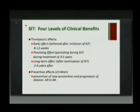In children, they have been found to prevent new sensitivities and the progression of disease from allergic rhinitis to bronchial asthma. So there are a lot of benefits actually for doing specific immunotherapy.